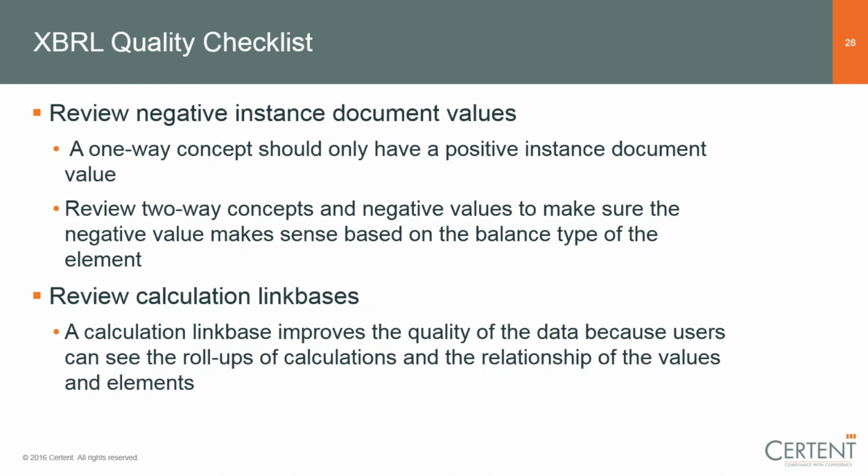The difference with the two-way concept is that a two-way concept element will allow for both positive and negative values to be present within the instance document associated with that element. To give an example, on your cash flow statement, most people are familiar with proceeds from long-term debt. Proceeds from long-term debt is an element within the taxonomy that is a one-way element because it is defined as proceeds, and it should be a positive value. In addition, we have the repayments of long-term debt, which is the same thing, a one-way concept element that's going to have a positive value within the instance document, and it's going to be a credit written out to the instance document.